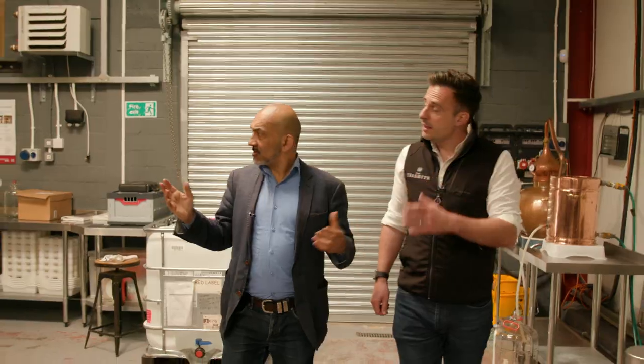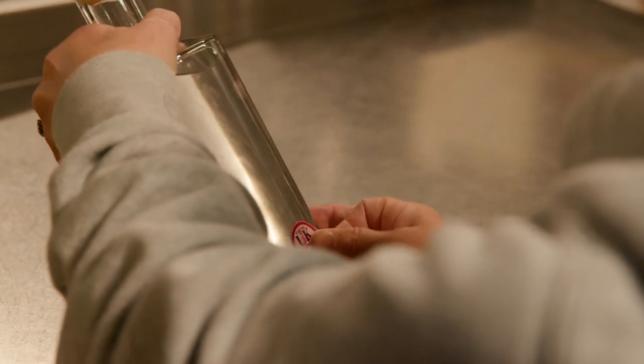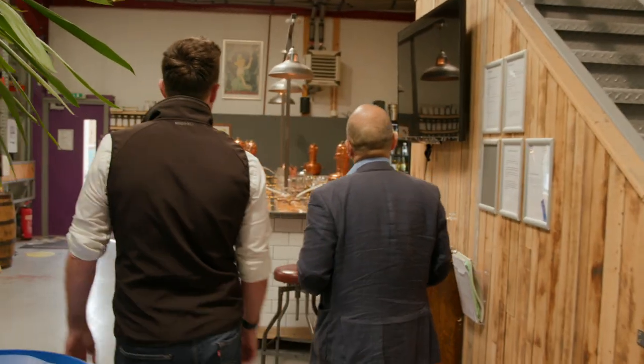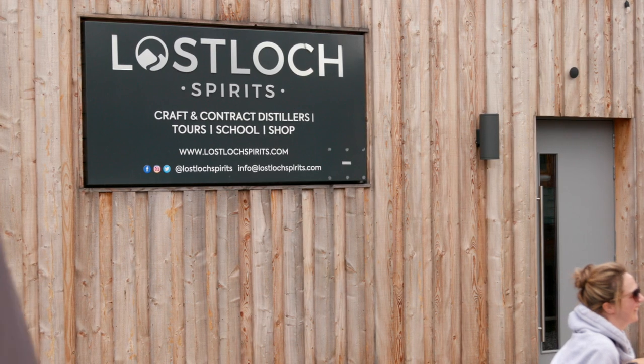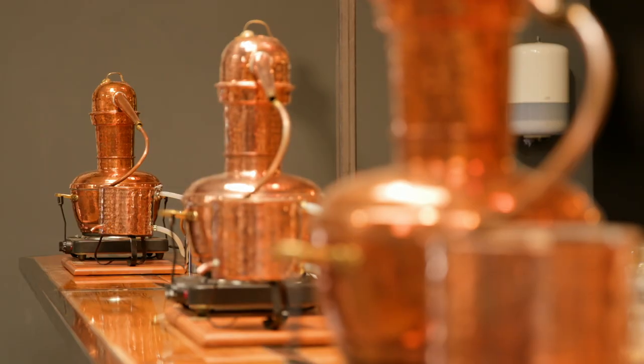OK, so Nick, this is the independent distillery that you use? Yeah, absolutely. So this is Lost Lock Spirit. And this takes us round to the gin school, which is where we do some of the research and development. I've come to this distillery, half an hour from Balmoral, to sample the estate's very own gin.